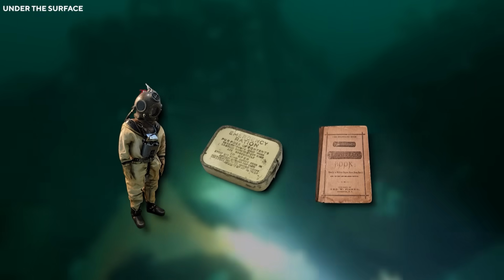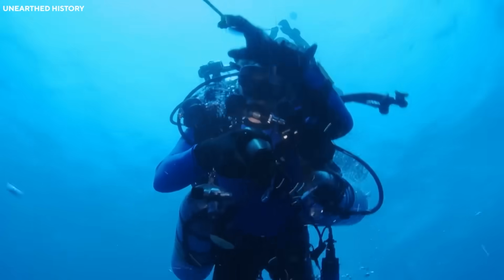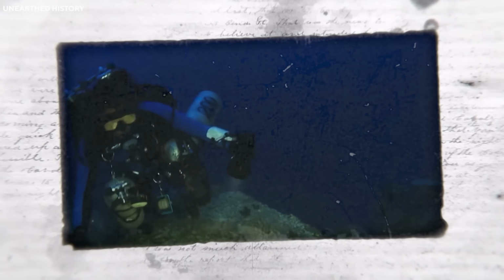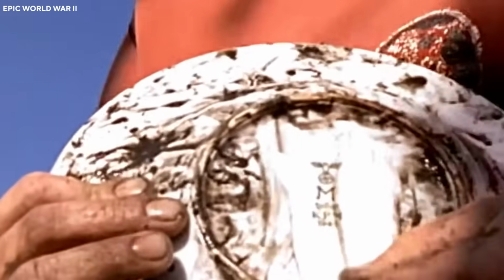Inside, the divers found clothes, ration tins, logbooks, and other such necessities. But there was one other thing that immediately caught the attention of the divers. It was a ceremonial dagger, with a motto of one of the elite German units engraved on it. Next to it was a sealed crate with a Kriegsmarine dress uniform with the swastika armband and the Iron Eagle insignia. According to the war records, there isn't supposed to be a U-boat for 100 miles in either direction. And that's when the mystery really deepened.